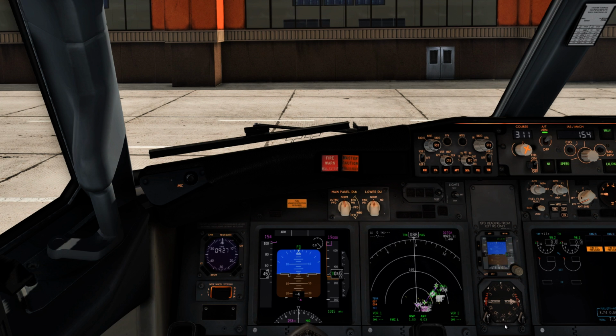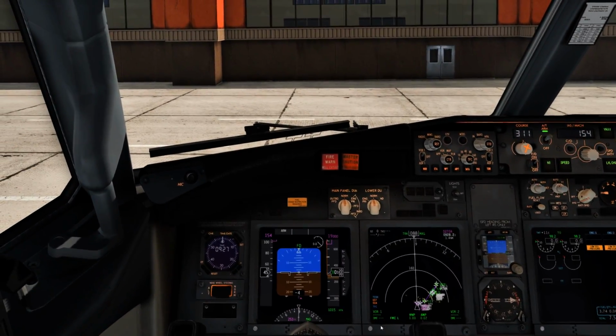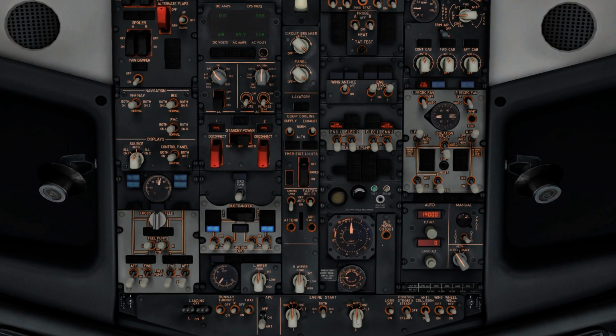Tow connected and bypass pin inserted. Release parking brake. Okay, thank you very much. Release parking brake. Starting pushback and you may start engines. Thank you very much. So we'll go ahead and start engine number 2.